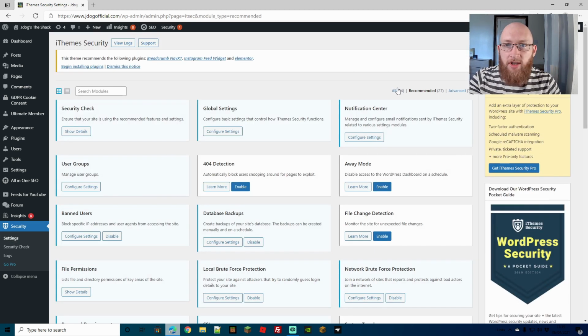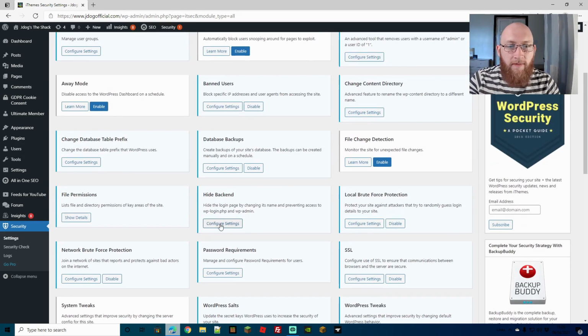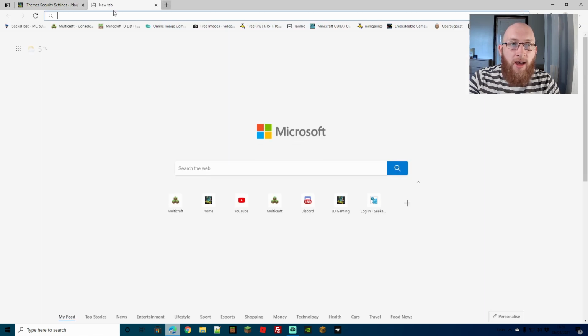What I do recommend is going over to the All tab to show all of the settings. So now we're on the settings. One of the first things that we're going to do is come down and go to configure settings on the hide backend. We're going to tap this here, and basically what this is going to do, so if I wanted to log into my site as an admin here, I can just open a new tab.